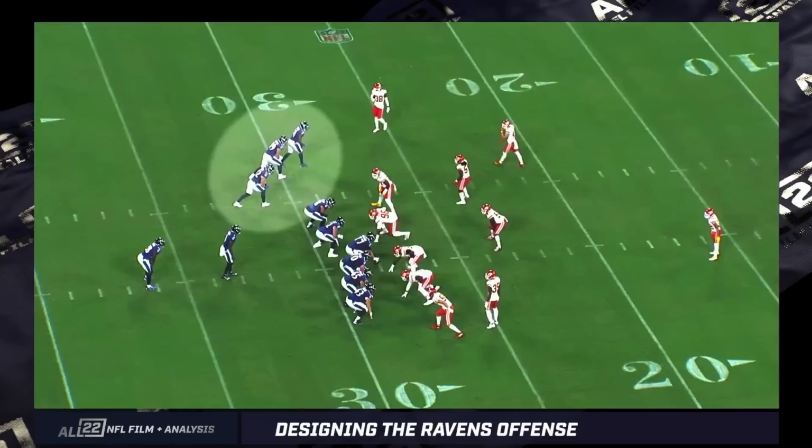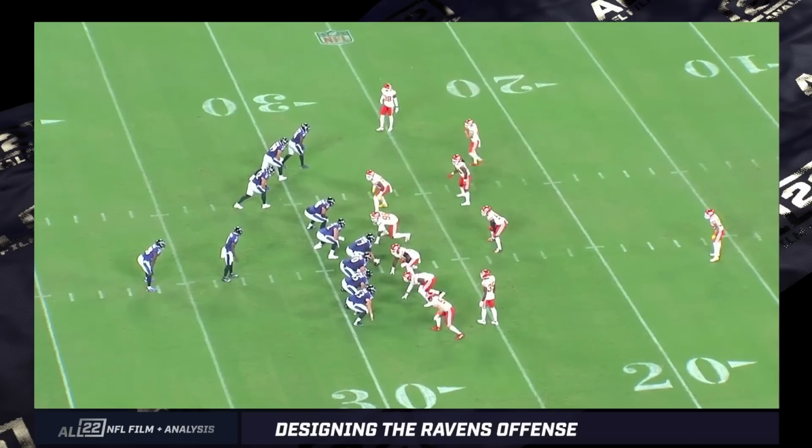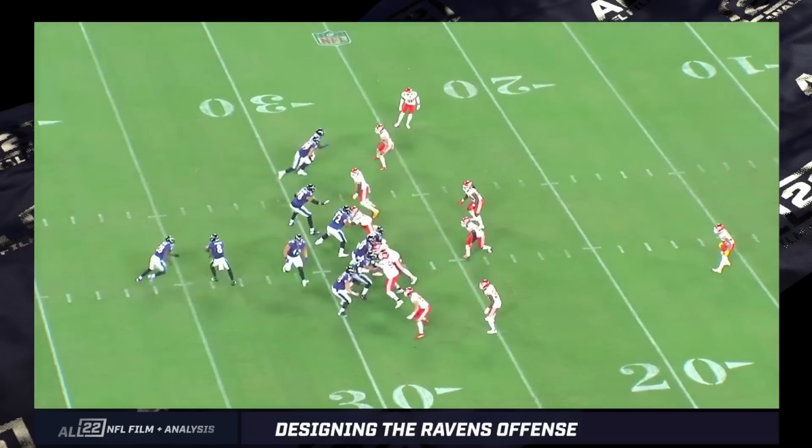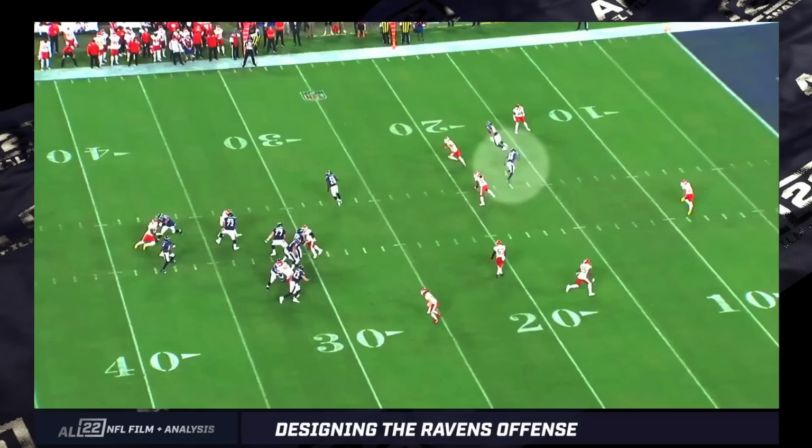I love this play in particular. Now granted, we do have a 6th offensive lineman on the field. We've got too many athletes, too many ball players that can make things happen with the ball in their hand to do that. But we're looking for max protection. And some would say it's a 2-receiver route to the top side. It's actually not. It's a 3-receiver route. The running back is getting out into the flats.